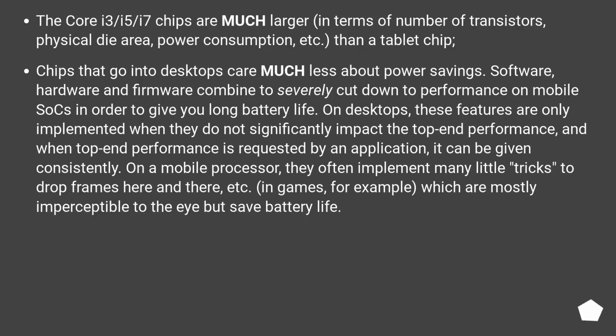The Core i3/i5/i7 chips are much larger, in terms of number of transistors, physical die area, power consumption, etc., than a tablet chip. Chips that go into desktops care much less about power savings. Software, hardware and firmware combine to severely cut down performance on mobile SoCs in order to give you long battery life. On desktops, these features are only implemented when they do not significantly impact the top-end performance, and when top-end performance is requested by an application, it can be given consistently. On a mobile processor, they often implement many little tricks to drop frames here and there, etc. in games, for example, which are mostly imperceptible to the eye but save battery life.